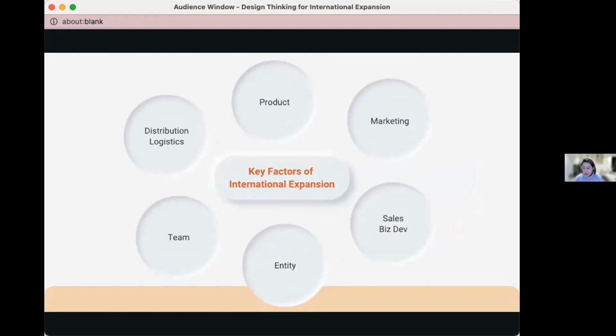There are multiple factors for successful international expansion, like product, marketing, sales, biz dev, the entity, since sometimes people set up the entity in the wrong way, or the team is pretty important. It also depends on what you are aiming for, or distribution, logistics. So if you have a program or clients, I think it's better to figure out where they are struggling first.